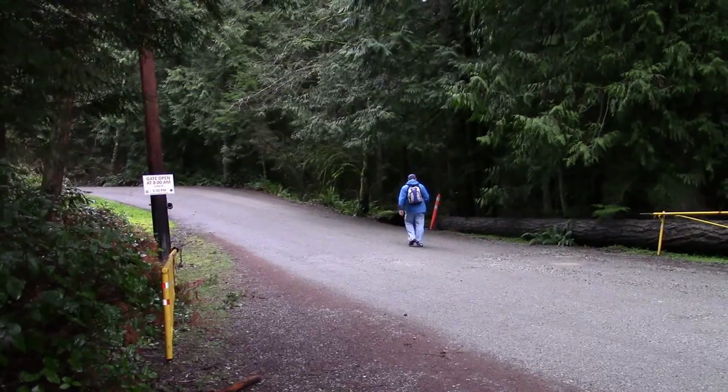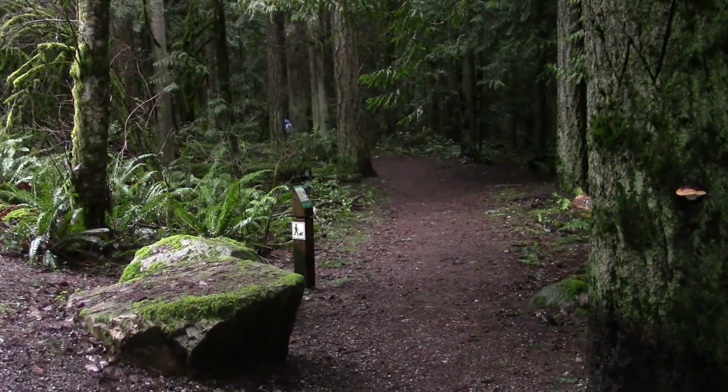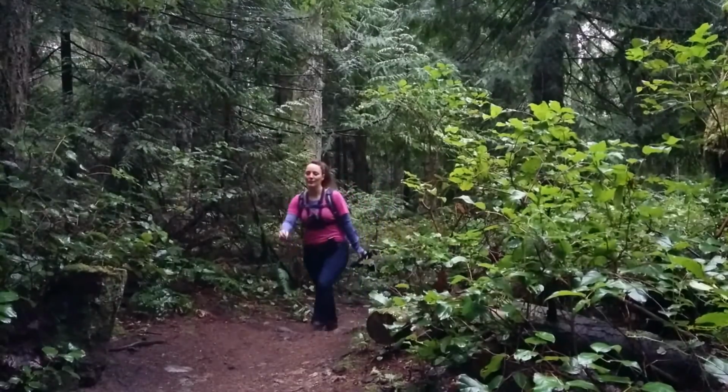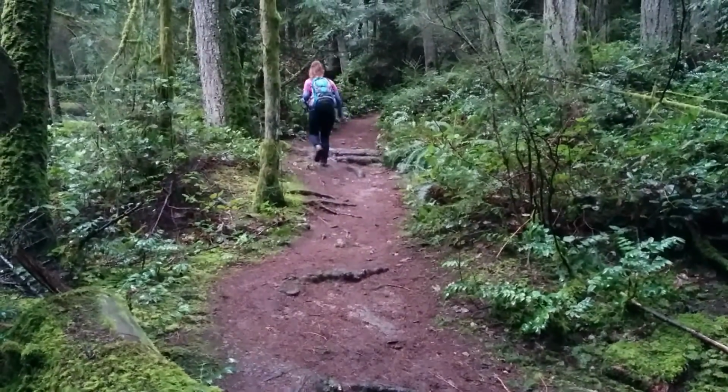So Paul is walking towards the trail. Yeah, so these parks are great here on the Sunshine Coast because they always give you marker signs. Cliff Gilker Park, here you go. And then all the different trails and where you're at. So it's very good.